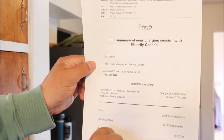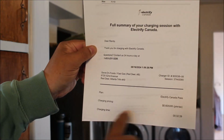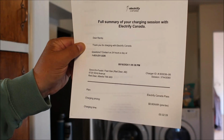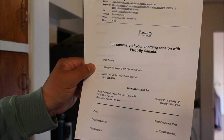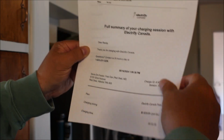And I've got to tell you, I am excited. Woo! I wish every charger was like this. So, I stopped at the Save On Foods, okay? Save On Foods Red Deer. I needed some charge. And the pricing was 60 cents a kilowatt hour. Why is Calgary 70 and Red Deer 60? Only 170 kilometers apart. I charged for 32 minutes because someone came and talked to me.